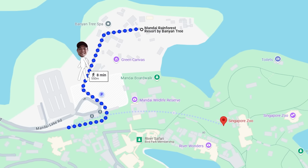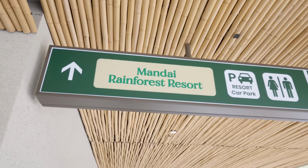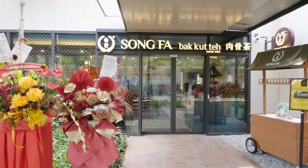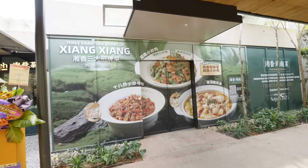Alright, we have arrived in Mandai. So the resort is located at the north of the peninsula and guests can walk to the zoo. Wow, this whole area is new. I see Songfa Sushi Roll and also this restaurant that's been expanding like crazy. This is great because previously there weren't many food options here, right?